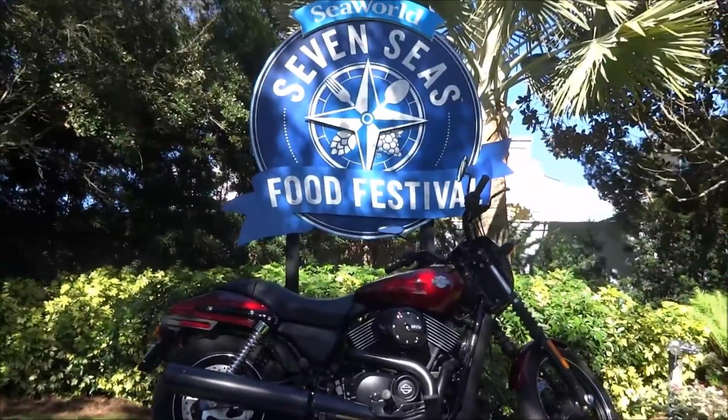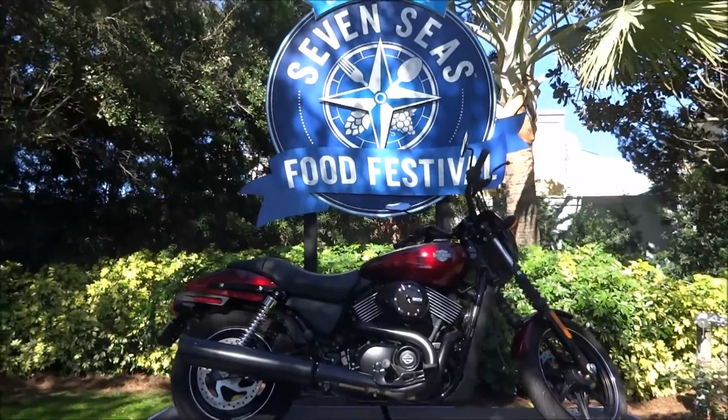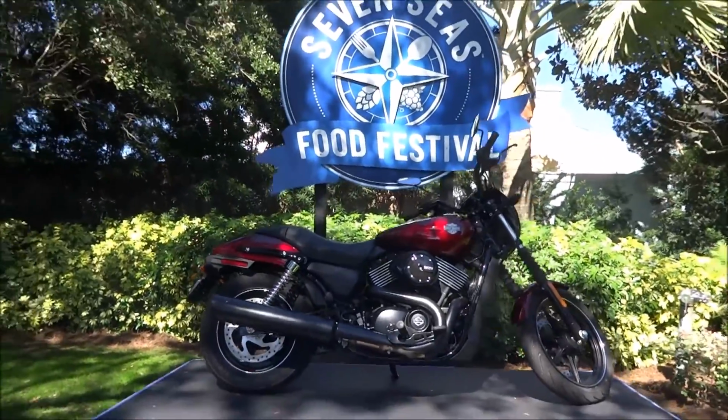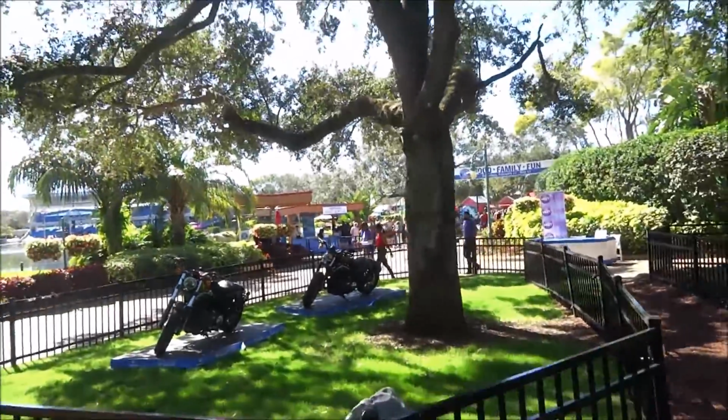Welcome to SeaWorld Orlando. We are checking out day one of the Seven Seas Food Festival. A little noisy where we are right now. They actually got some side stage entertainment going on. But this is the first courtyard area of the Seven Seas Food Festival with the Harley Davidsons.